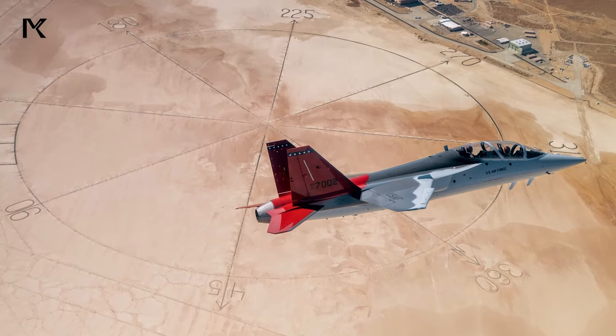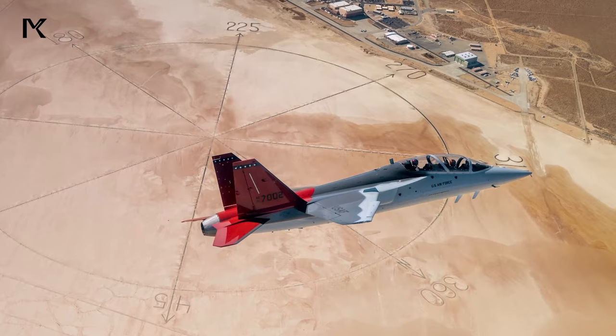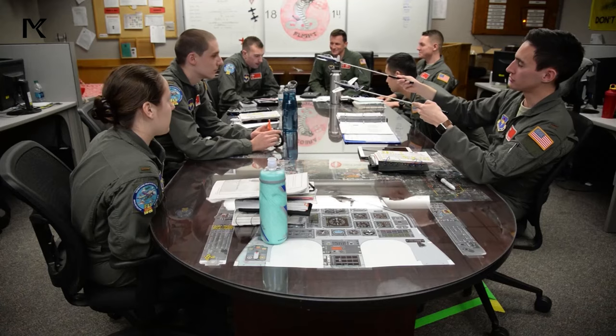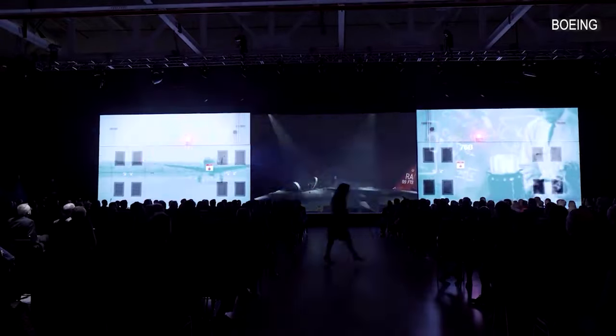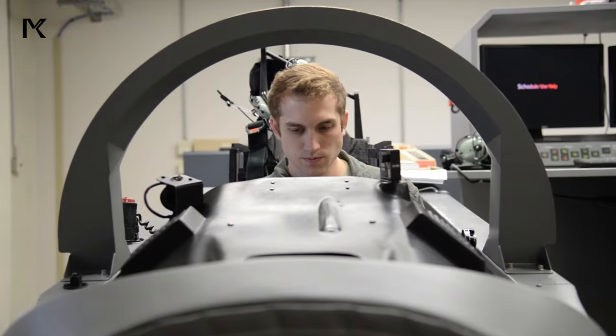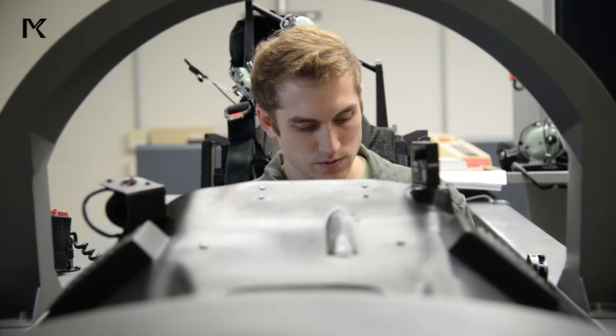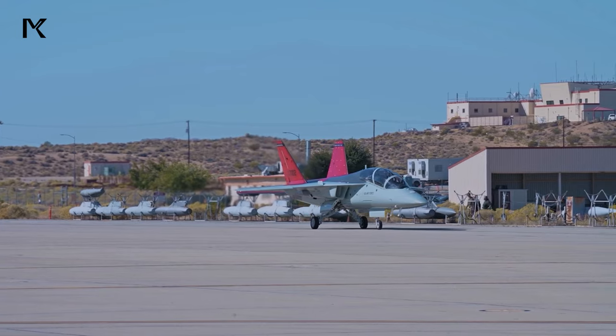The T-7, a Red Hawk fighter aircraft, represents a cutting-edge training platform jointly developed by Boeing and the Saab Group. It serves as the primary training aircraft for the United States Air Force and potentially other air forces globally.